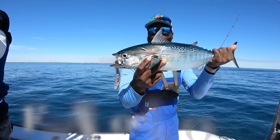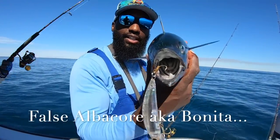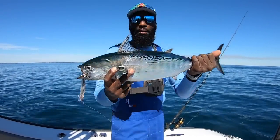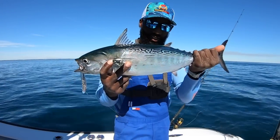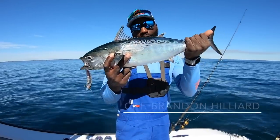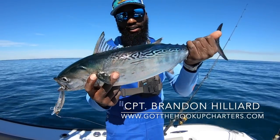All right, guys. Finally got on one of these bonita out here on the fly line with a lure. And we ran up on a big school as we were coming back in. Super thrilled to have caught this fish. Brandon, I appreciate you, brother. Be sure to hit Brandon up at Got the Hookup Charters.